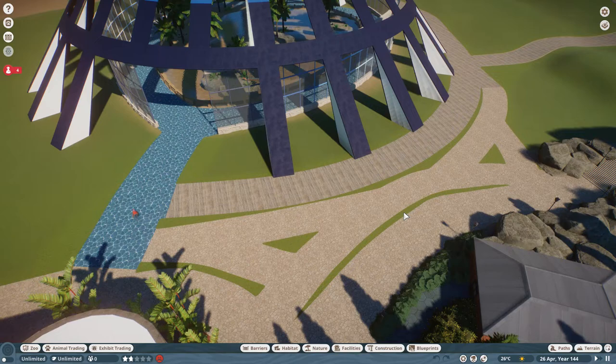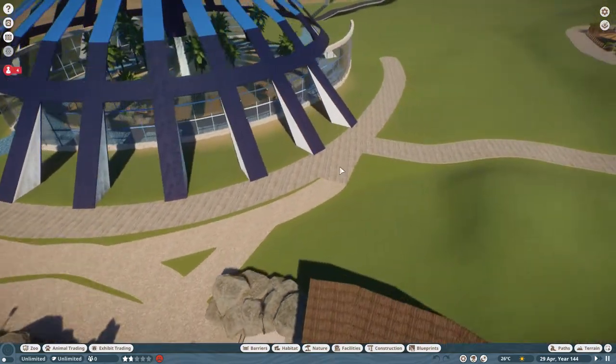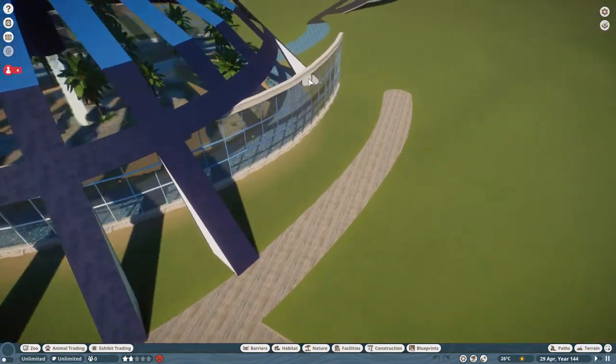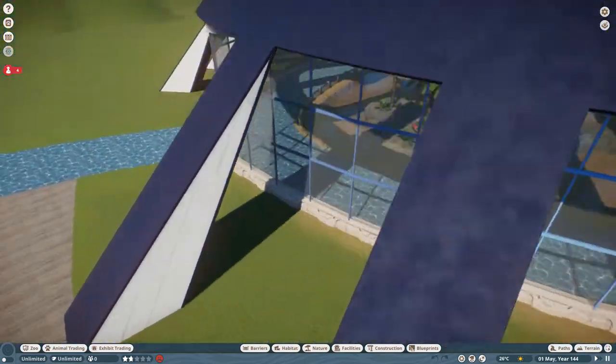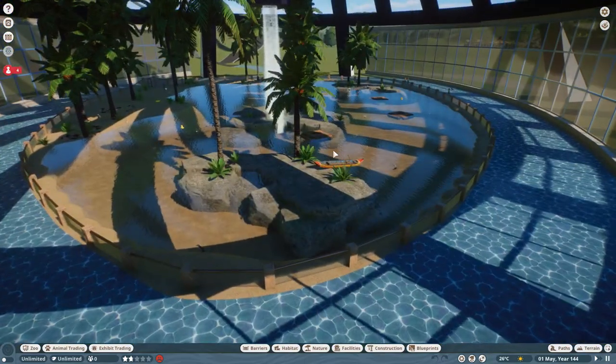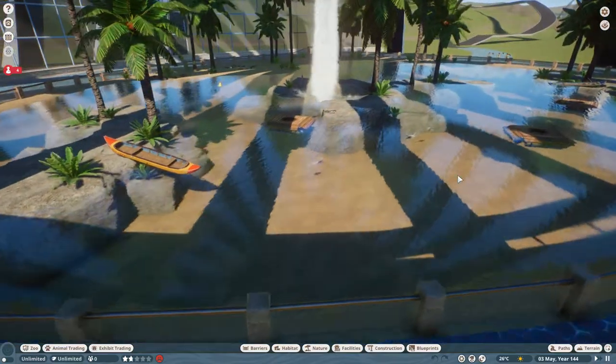So that's what it will look like in the end, but I just wanted to show you my sort of layout that I put in underneath. Obviously the pathway will eventually go all the way around the back here and link back up at this end. Right, so inside I've had a bit of fun designing our penguin habitat.